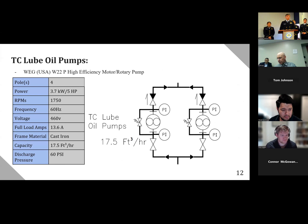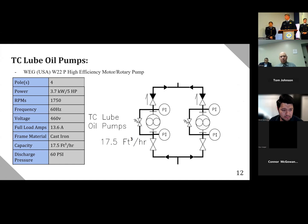Looking at the turbocharger lube oil pumps, this will also be a Wilhelm design, just smaller than the main engine. It will use a 3.7 kilowatt, 5 horsepower motor. It will once again use a voltage of 460 volts with a capacity of 17.5 cubic feet an hour at 60 psi discharge pressure.